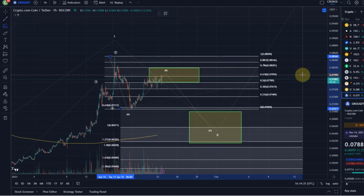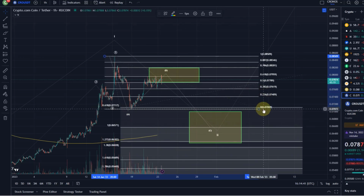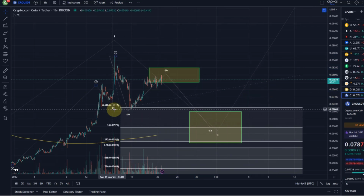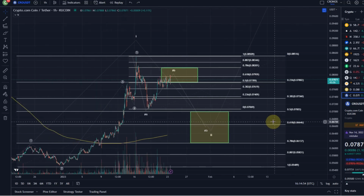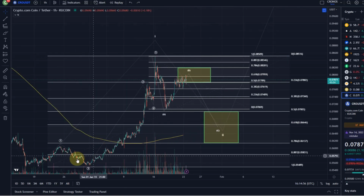But let's just assume the top is already in, and then the very first target, but it's a very unlikely target for a C wave, is the 7.1 cent level, the 61.8% extension. More likely would be the 6.5 cent level, the 1-to-1 ratio. So there's a lot of confluence between that level and the 61.8% retracement of the larger wave 1. So I'd be watching the 6.5 cent level when we come down.